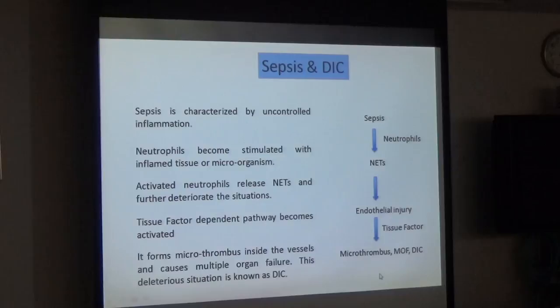The cytotoxic agents of NETs cause injury to the underlying endothelial and epithelial layers. This causes activation of tissue factor of coagulation, and it causes more thrombus formation, more multiple organ failure, and the situation becomes more deleterious. This situation is called DIC. So the detrimental effects of netosis are sepsis, DIC, and multi-organ failure.